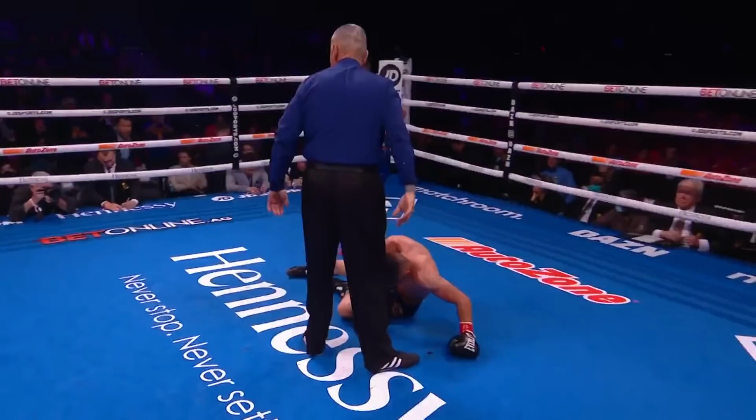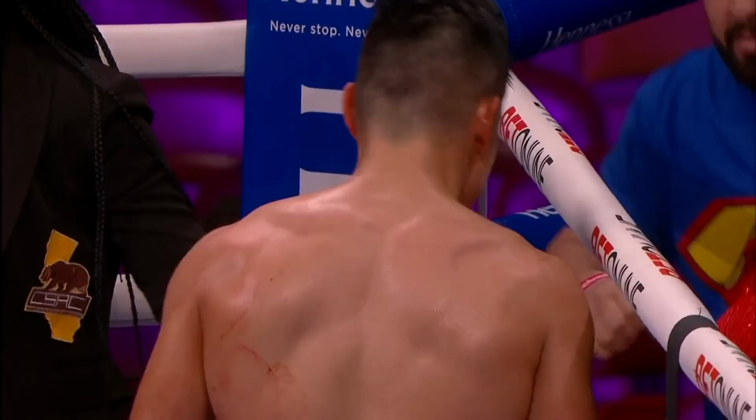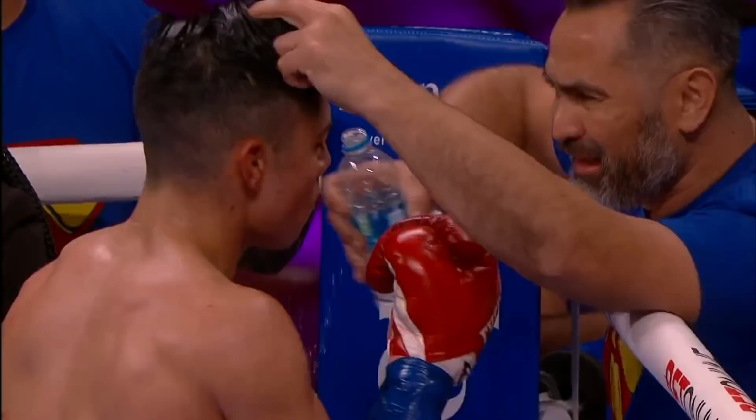Finally landed the shot that did the damage, put Toribio down, who was taking the punches well in the first three rounds. Didn't look to waver under the onslaught of Herrera, but that last left hook to the liver was just too much. That was the straw that broke the camel's back, and Herrera is 2-0 with two knockouts to start his pro career.